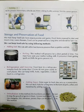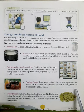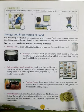Adding sugar. Extra sugar in food also acts as a preservative. We can store fruits for a long time in the form of jams, jellies and murabbas by adding sugar.